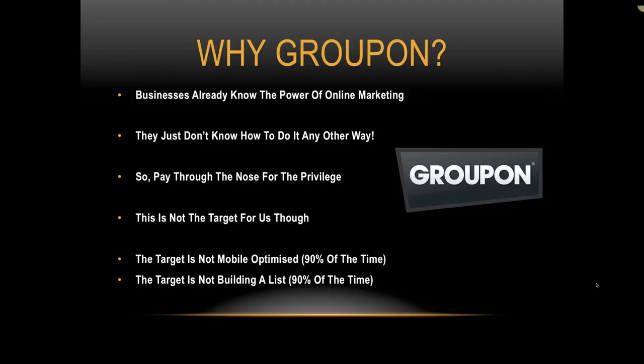So they're paying through the nose for the privilege. This is not necessarily the target for us, though. We don't go in there and rip apart their campaigns. Okay, that's not what we do. Groupon can be an amazing tool for a business if they use it properly, and we're going to talk about how we can help businesses use it properly. But in a lot of cases, businesses don't know how to do it.